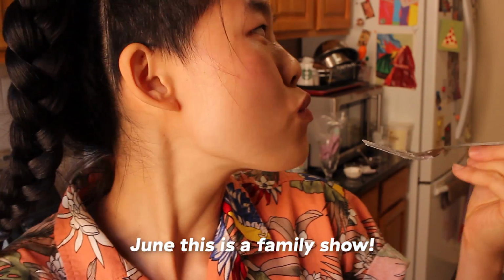Cheers. I give myself, on this cake, a 10 out of 10, baby. Because high standards, perfection, and yes to everything that is delicious and to your liking. Jude, this is a family show.